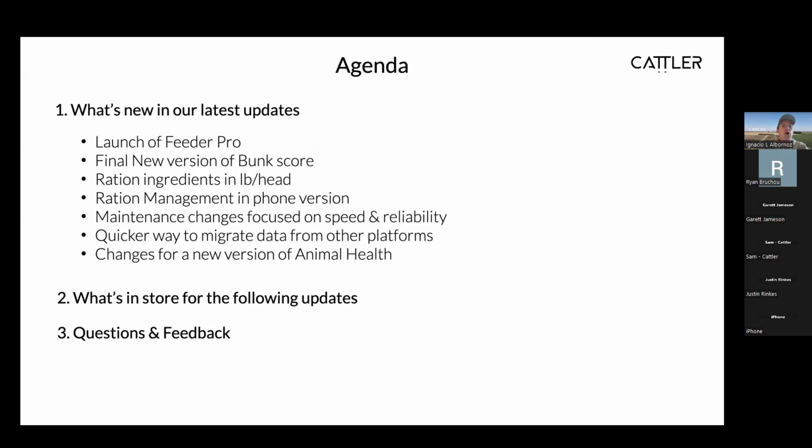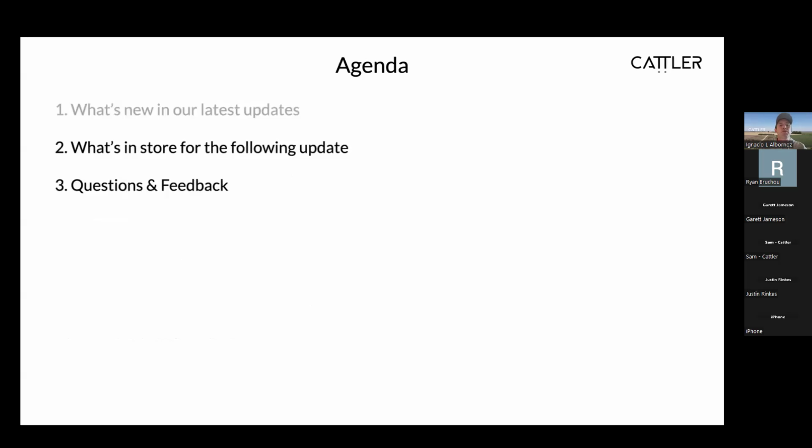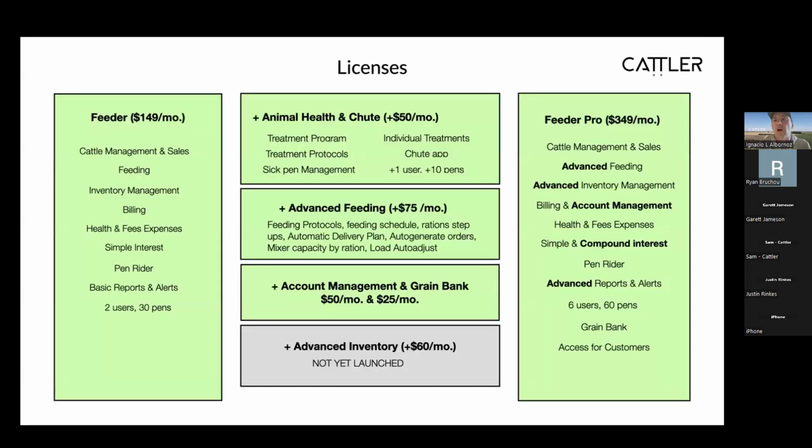In the first place, Feeder Pro is our latest license, and it's meant to put together some, but not all, of the add-ons that we have been launching recently, and not so recently, like animal health, advanced feeding, account management and Bank Score, one or the other, and some more features on the ability to start with more pens or more users. The idea basically is that you are able to bundle them at a more convenient price.